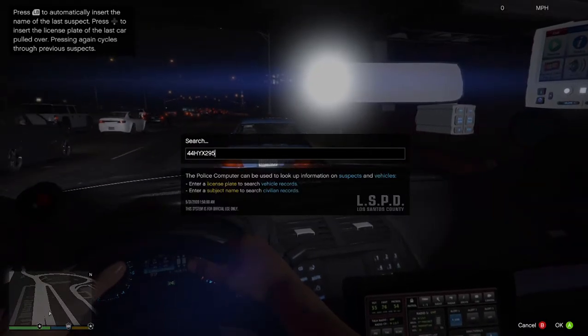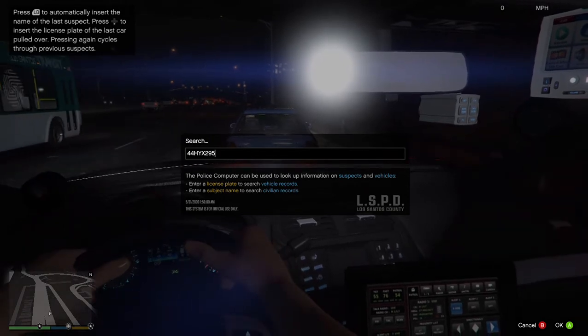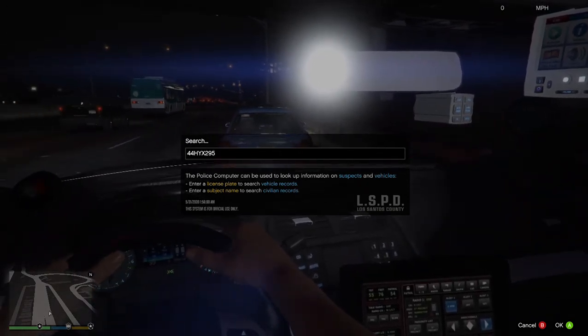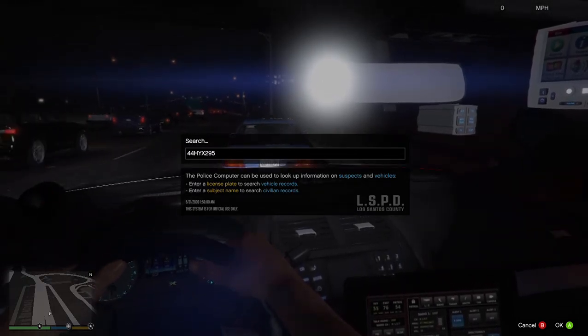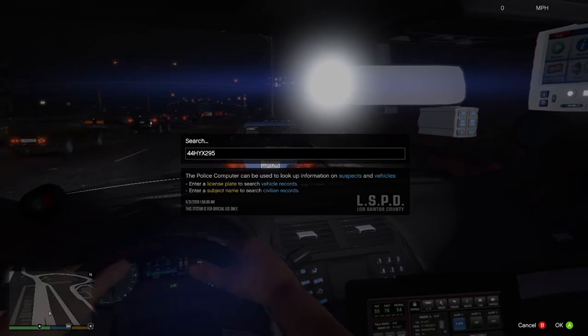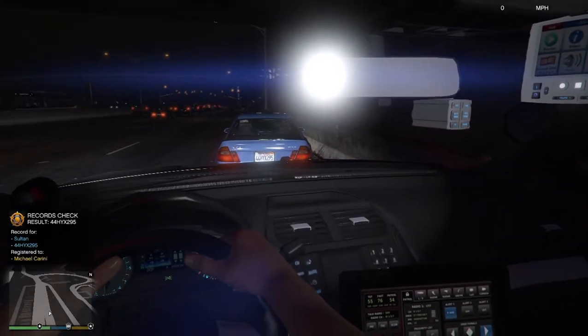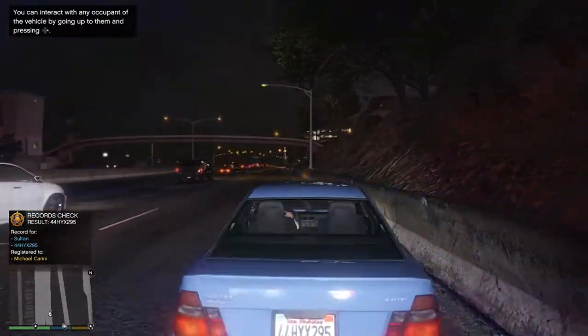So, last plate on this vehicle is going to be 4-4-Henry. I always forget why. Can't think of it. Why? X-ray 295. Alright, the vehicle is registered to a Michael Carini. Occupied times 2.